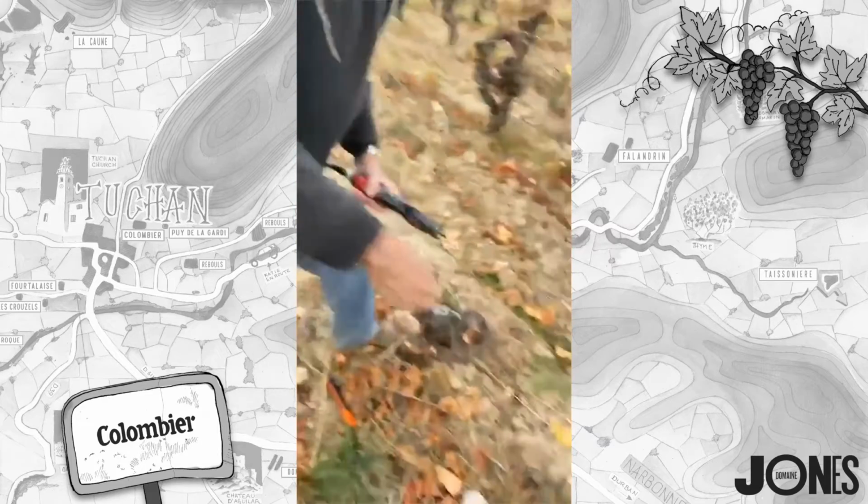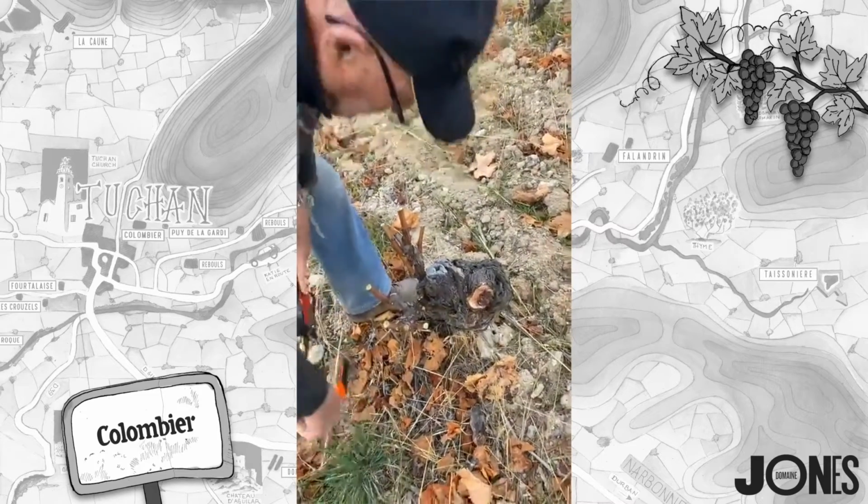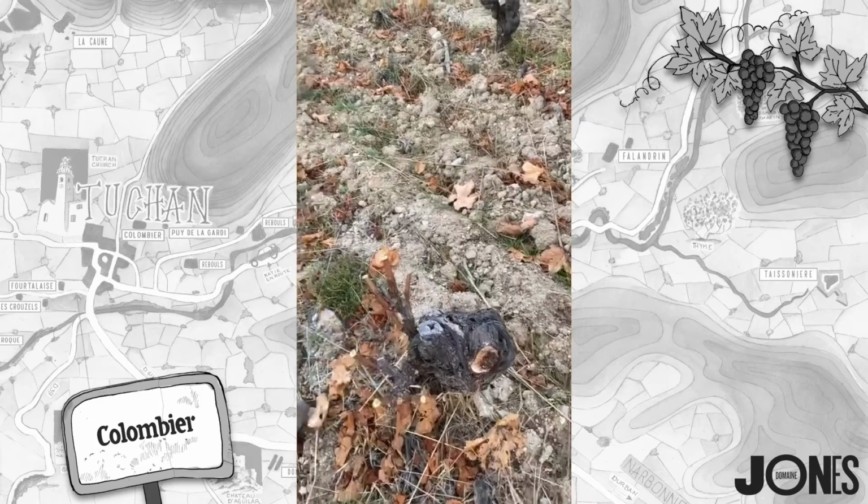And that's for the barbecue. Excellent. And so now we can see that that vine is going to form on this side.